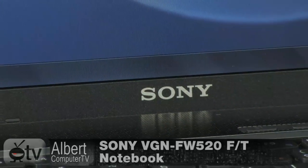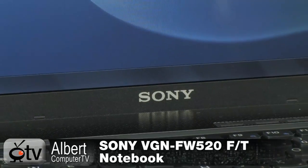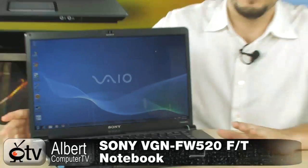All right, today we're looking at the Sony VAIO VGN-FW520F laptop. Really sweet little laptop here from Sony, obviously from the VAIO series. This is actually quite the multimedia monster over here. It's got a Blu-ray drive, powerful processor, it's got dedicated graphics.